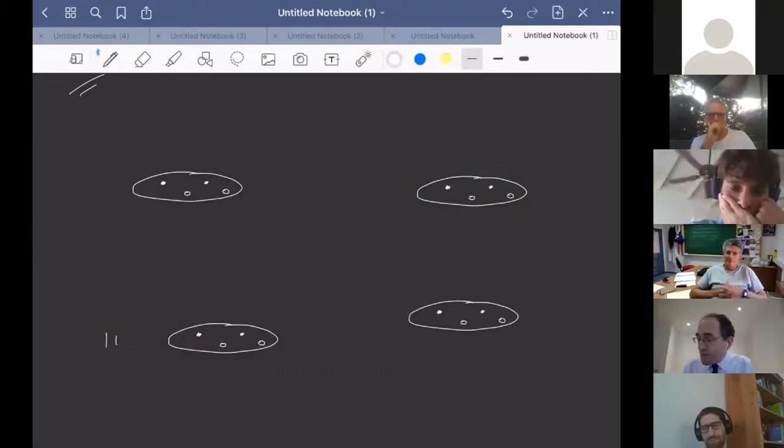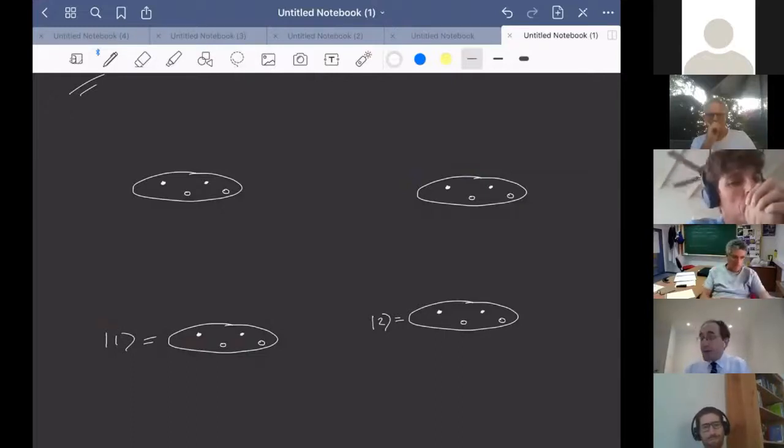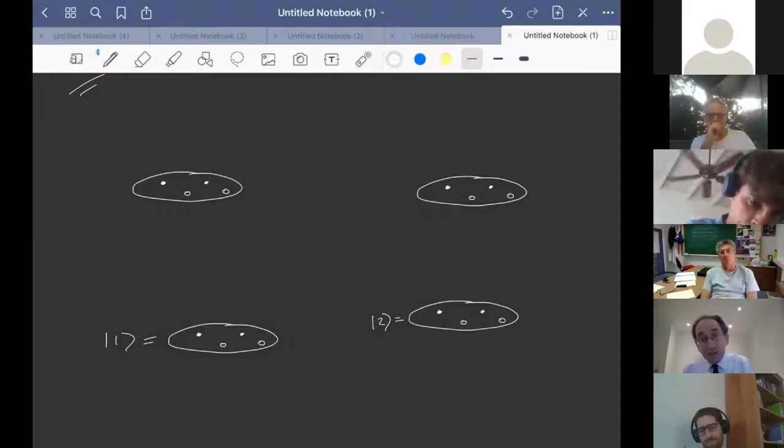You can have two linearly independent wave functions, which I'll call one and two, which look exactly identical locally. You start with the ground state and they have quasi-particles and quasi-holes at exactly the same points. Everything you measure locally looks exactly the same. And yet they're linearly independent, or they can even be orthogonal wave functions.